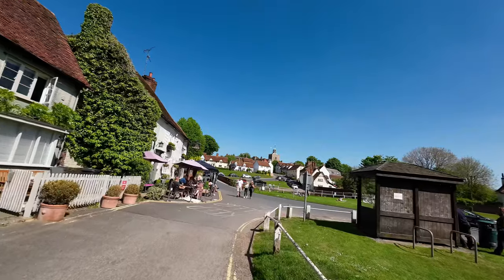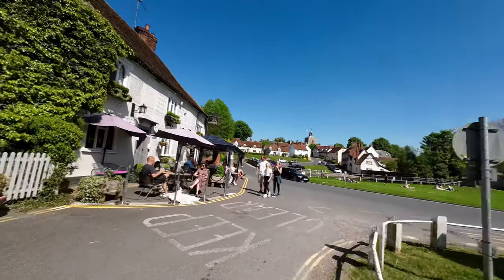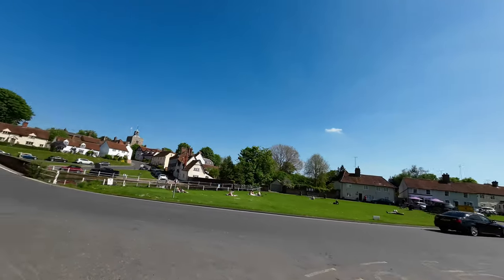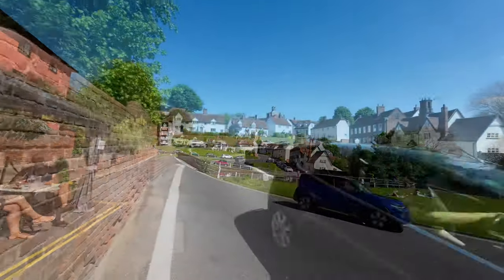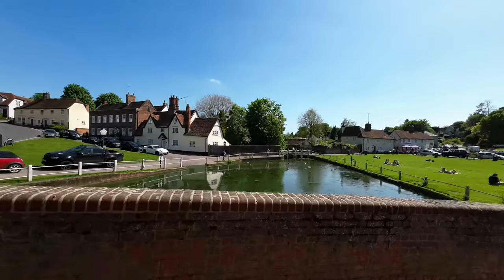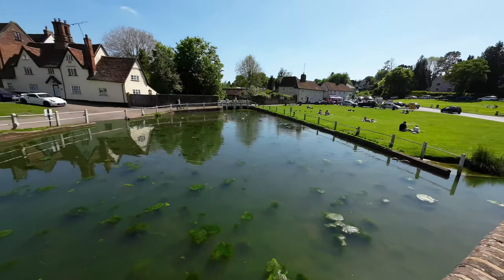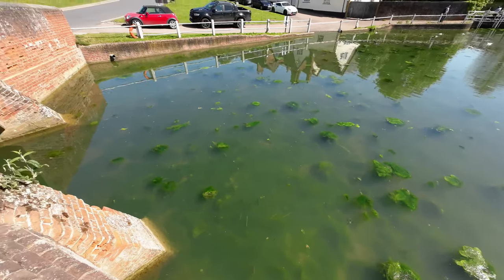Okay, what we're going to do now, we're going to cross the bridge past the village pond. I'm just going to walk over here. You stay there, honey. This is the village pond. We've lots of fish in it. They look like rudd, actually.